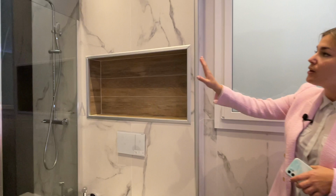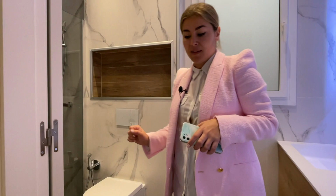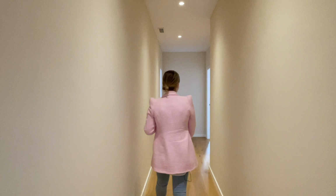And over here is the shower. We have a regular shower and a waterfall effect one. We also have a towel warmer and the suspended WC. As we walk outside, the next thing we find are the three bedrooms.